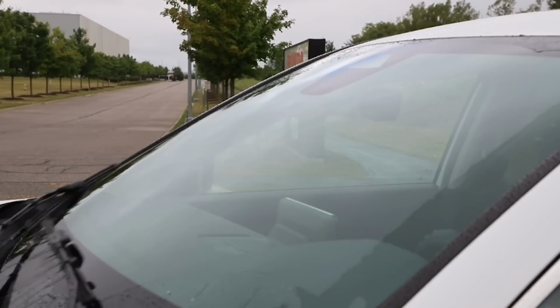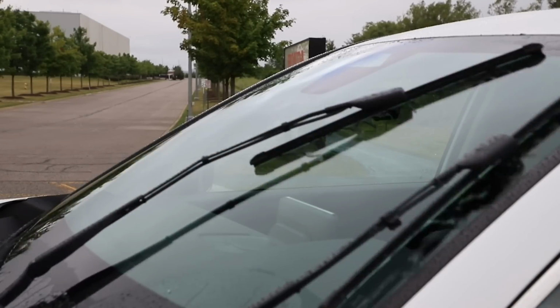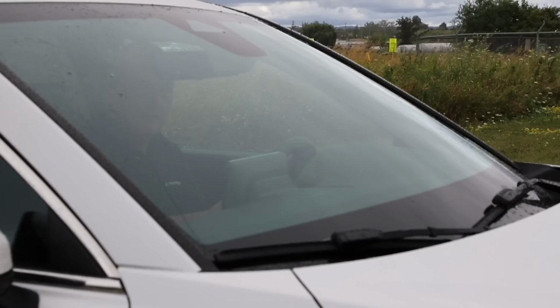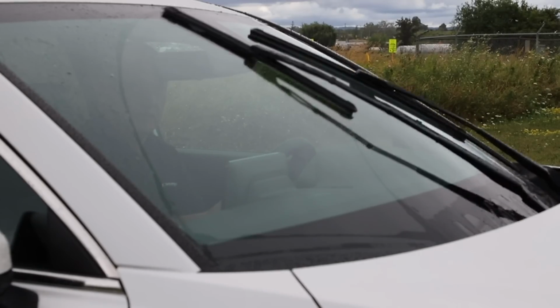Finally, the wipers have a neat trick. The jet sprays onto the blade, but only on the upstroke. As a result, the driver is not left momentarily blinded, and it uses 40% less fluid.